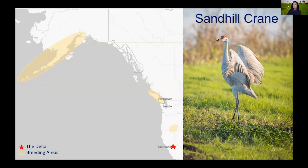Another species that spends a lot of time in the Delta is the Sandhill Crane. This bird comes to the Delta the opposite time of year. They show up in mid-September, October. They stay through the winter and they leave by mid-March. Sandhill cranes occur across North America, but the birds that come here to the Delta in the winter, which is this red star down on this map here, will breed up in Alaska, Washington, and Oregon. And for a big bird like this to migrate that far, they stop a lot along the way. So they need a string of habitats along their migration route.